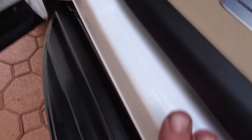Every door seal, every door jamb. Look how nice. Even the sides here, usually where you drag your feet or your shoes over that, you'll always have that scraping there. This is just immaculate. Even the brake pedals still are great on it. All the carpet is perfect.